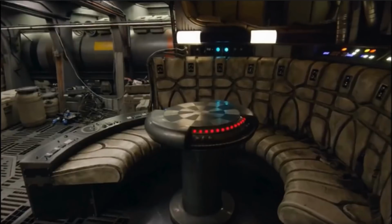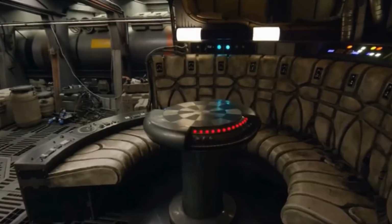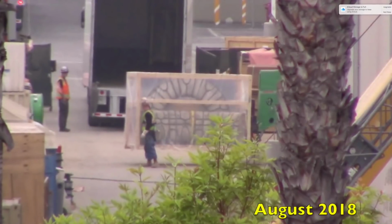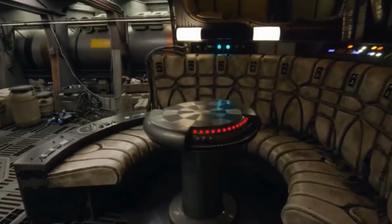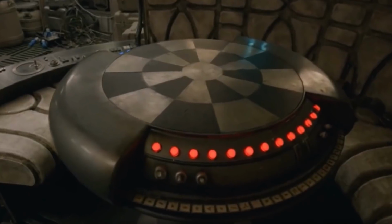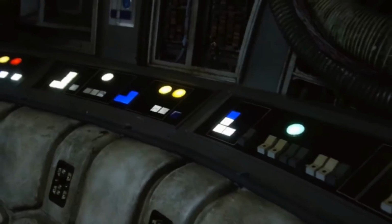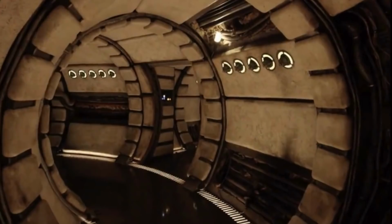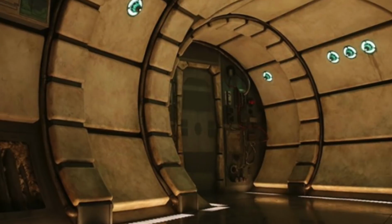Here's a great picture of the desert table along with the bench surrounding it. Back in August, we saw this bench being transported into the show building as well. I can't wait to see this close up in person. It'll be really cool. The detail is amazing, right down to every button and light. Now if we go back to the hallway, the cockpit is down the hallway to the right. And here you will enter a door to the cockpit.